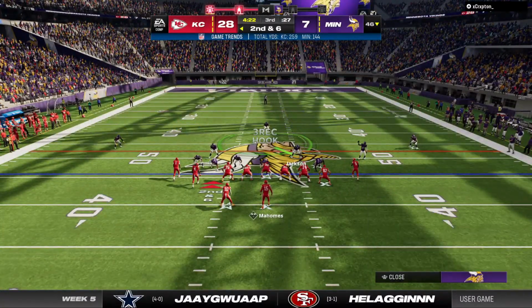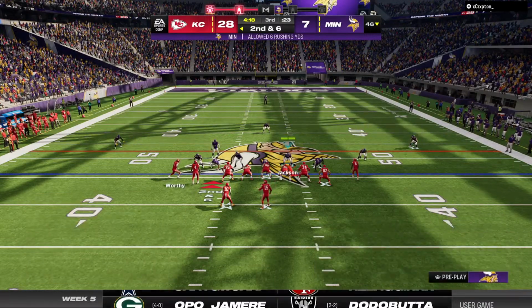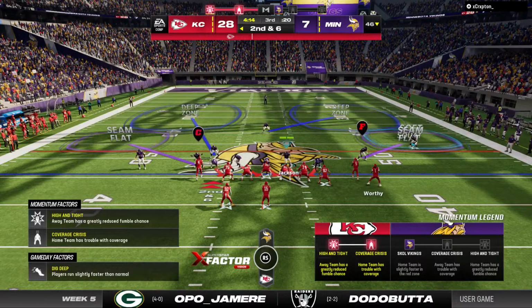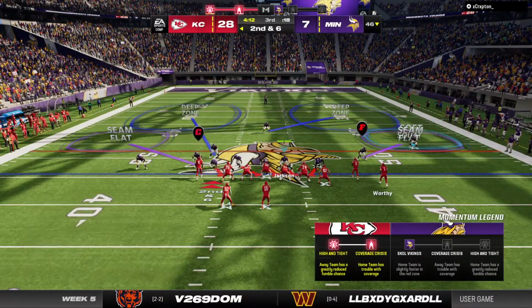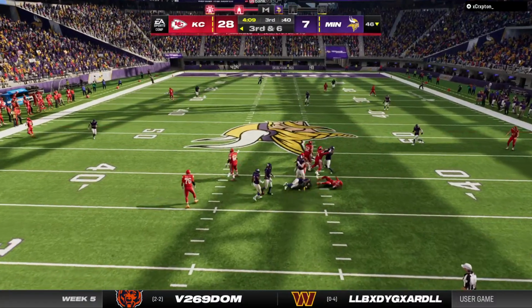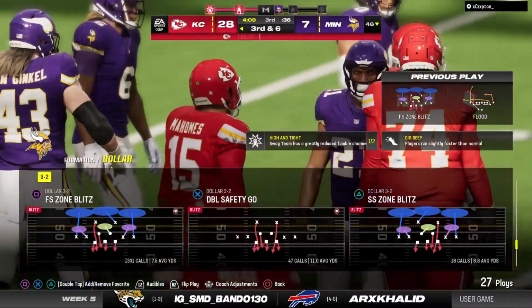From the 46-yard line, a 2nd down and 6. They'll send a receiver in motion to the right. Mahomes to throw on 2nd down. And he'll be hit as he releases it, and that'll fall incomplete.